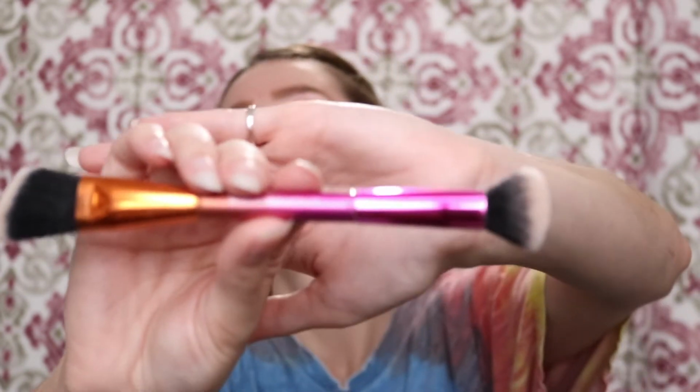And I've been mixing things up just a little bit. I usually use my IT Cosmetics Love Is the Foundation brush or a Real Techniques beauty sponge, but I have this Tarte, I believe it's Tarte. Oh, no. It's a Real Techniques by Sam and Nick brush. It is a strobe and blend brush. So it's double-sided like this right here.